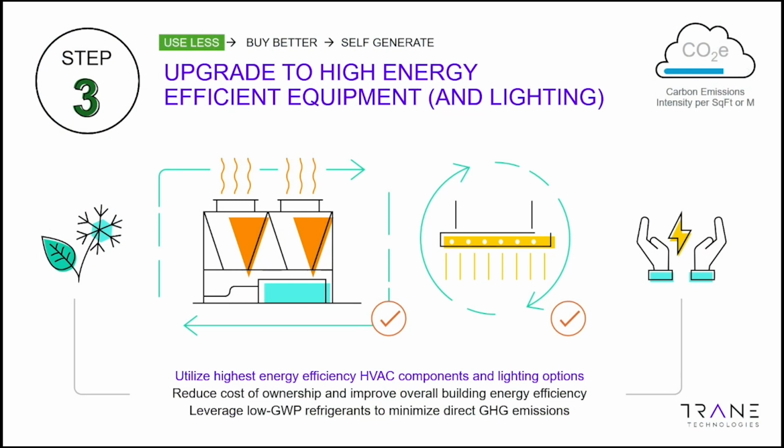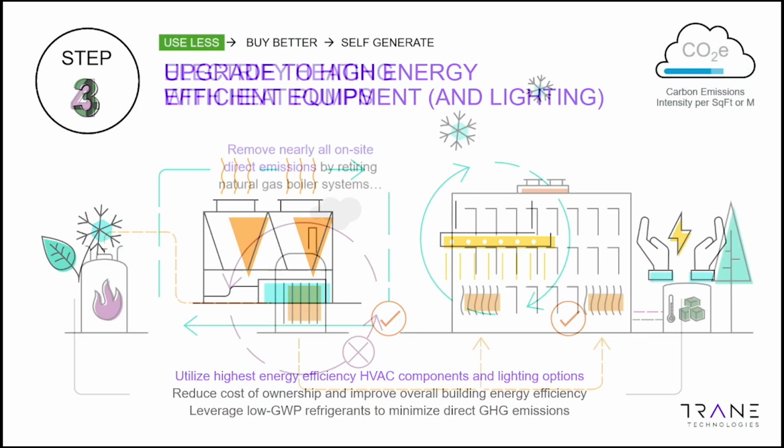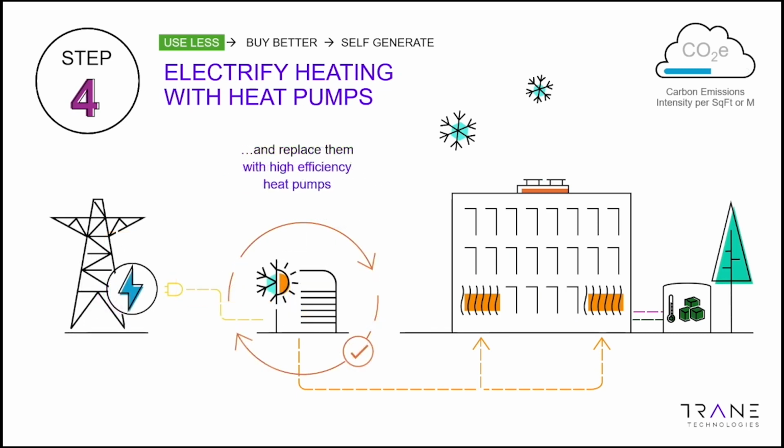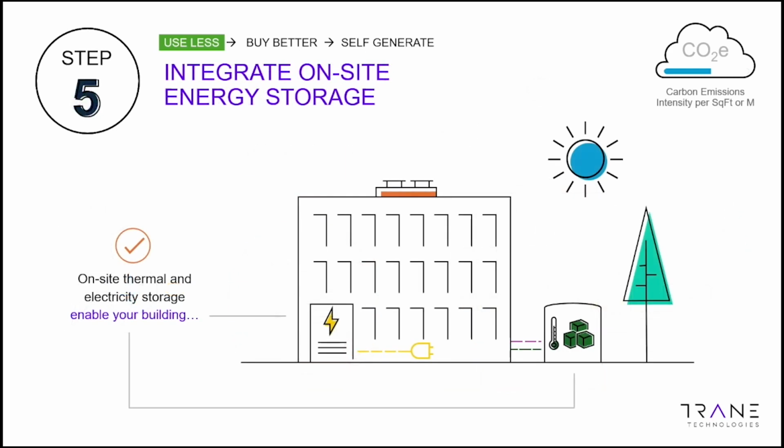Upgrade to heat pumps. Electrify with heat pumps. Add storage. And I don't mean electrical storage like batteries, but I do mean batteries. That's a form of storage.